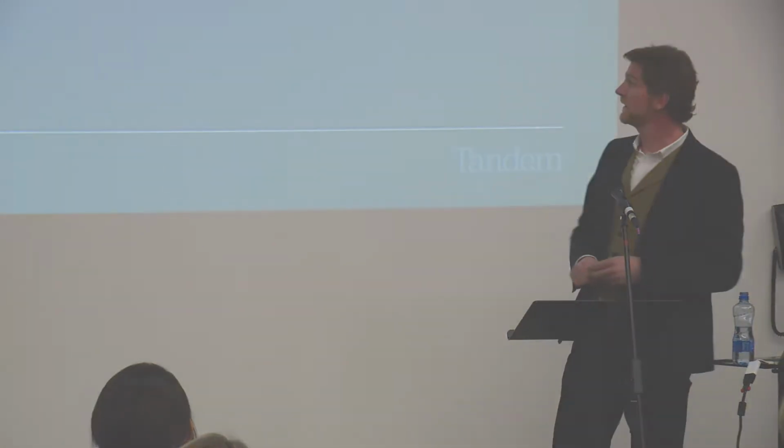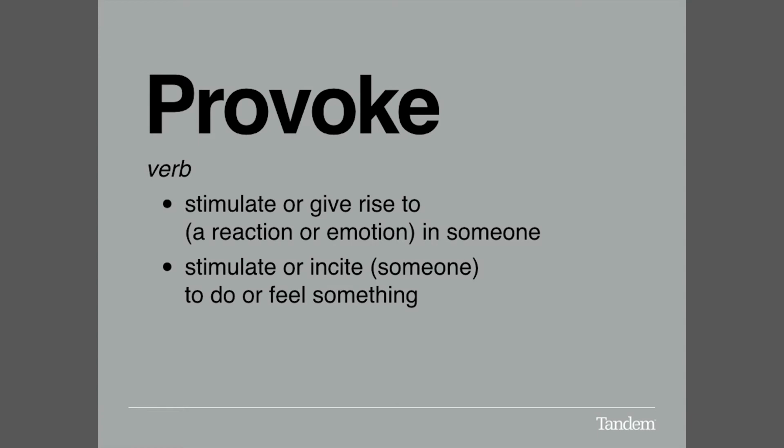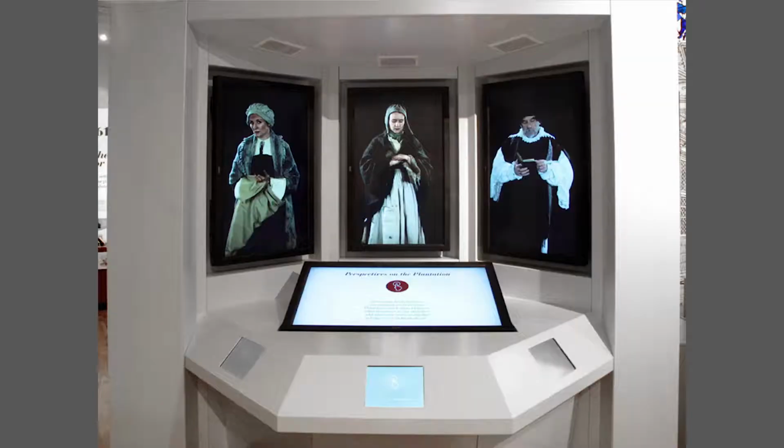The whole story of the plantation of Derry is one of those ones that definitely is misunderstood by a lot of people. So we decided we had to actually provoke people into a response. One of the centerpieces within the exhibition, you've got 3 different debates, 3 different characters each time, where you listen to the debate. This was one of the hardest shoots we ever did, actually. It's 3 actors, all in front of 3 cameras, all had to be perfectly synced. They debate the pros and cons of their life.